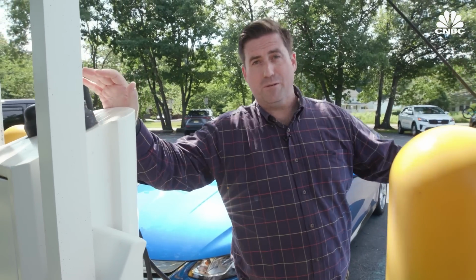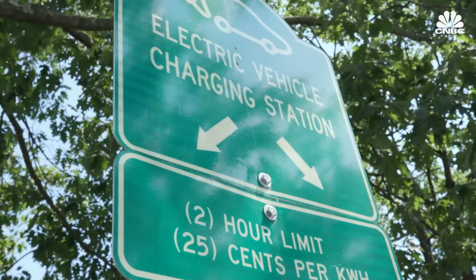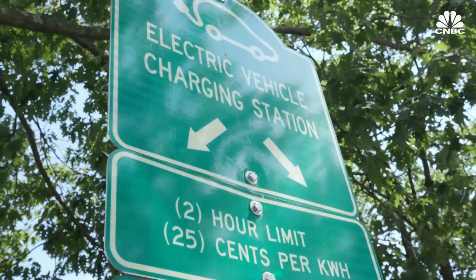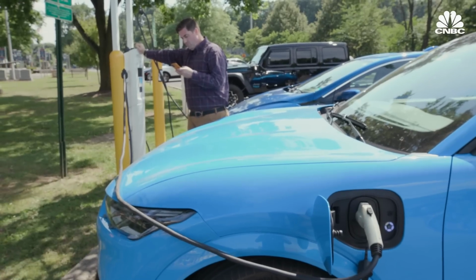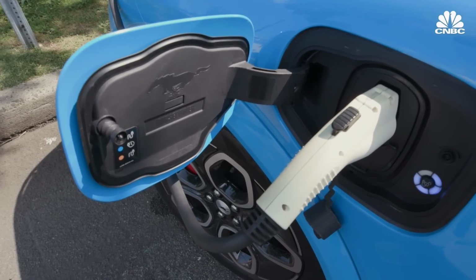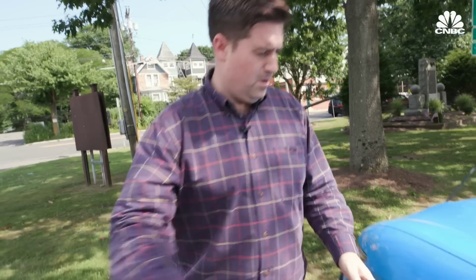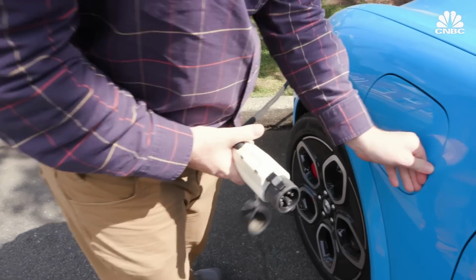So according to this vehicle spec sheet, it has an 88 kilowatt hour battery. And here at this charging station, it costs 25 cents per kilowatt hour to charge a vehicle. So that means to charge this thing from empty to full would cost 22 bucks. Go ahead and unplug. There, done.